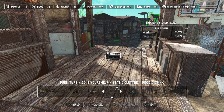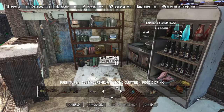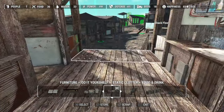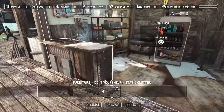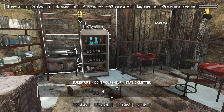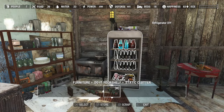Something or other. Maybe that's where they put the empties. Alright, okay, so what else do we need besides a door for the fridge?